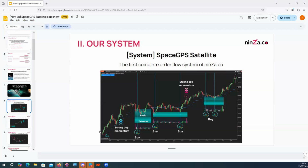In a nutshell, this product identifies a few things. First of all, it identifies a trend. Now, this trend is based on a moving average, but not only a moving average. It is also based on volume and market profile. So the trend is very stable, especially on higher time frames. It's not simply going to shift just because price breaks the trend arrows, because it's not only a moving average. It is smoothed by volume.